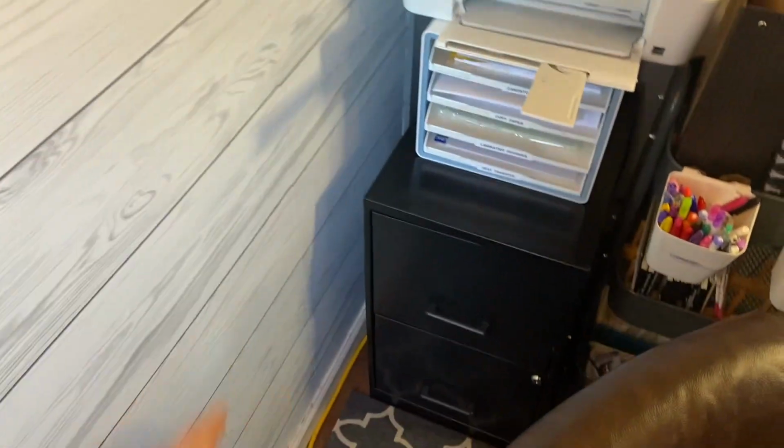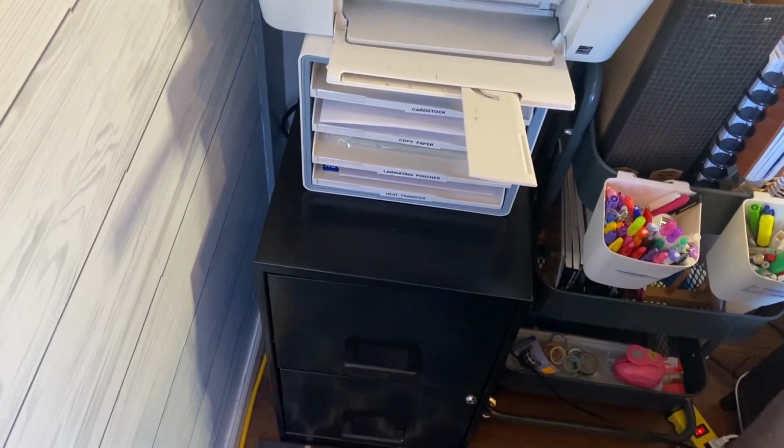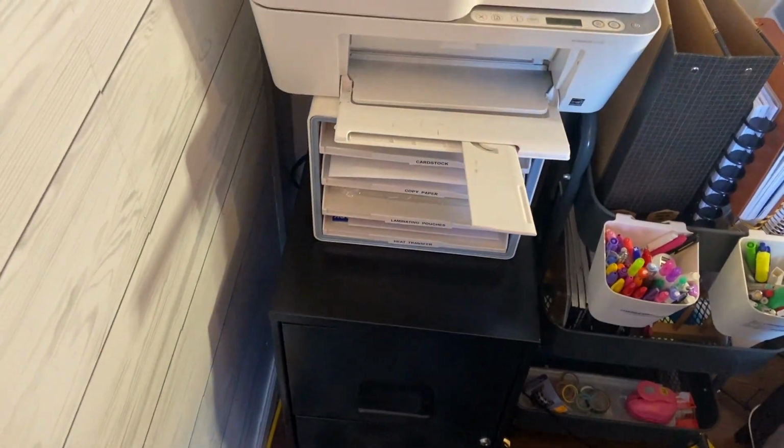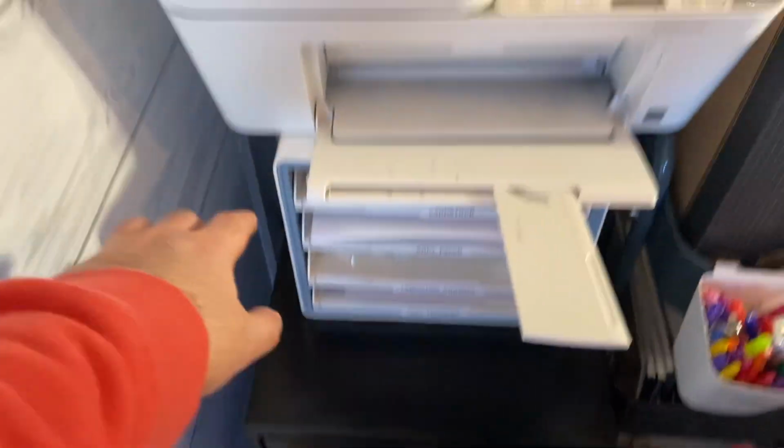So what we did is we had this filing cabinet. This is where my mom does her filing and stuff. And I need to work on that too because, like I said, my stuff gets a hot mess. So file cabinet, and then I have this paper organizer, and then the printer just right on top.